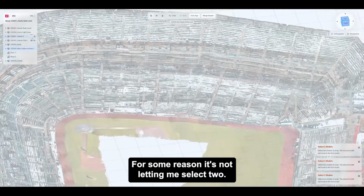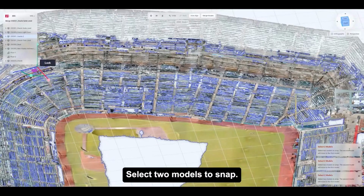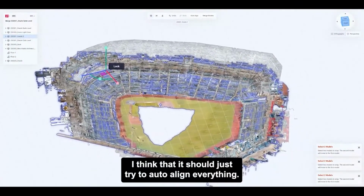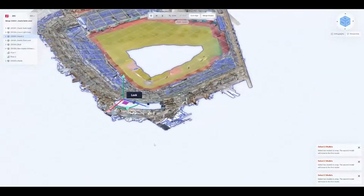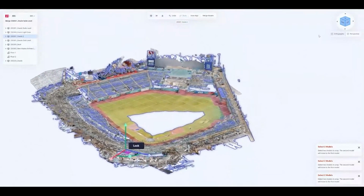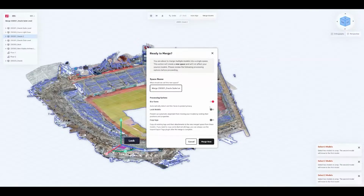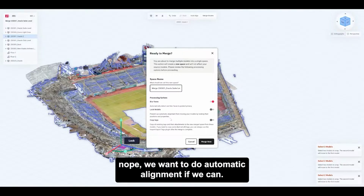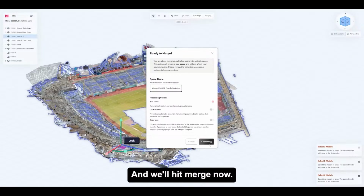For some reason, it's not letting me select two models to snap. The second model moves. Yeah. I don't like that. I think that it should just try to auto align everything. But we're going to try to process this and see what happens. Let's do merge models. Prevent our auto alignment by... Nope. We want to do automatic alignment if we can. And we'll hit merge now.